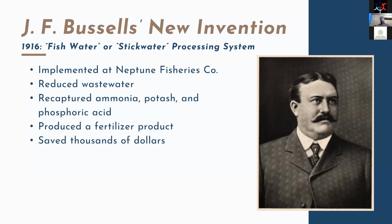Bustles figures out how to filter and evaporate this nasty stick water, and recapture the ammonia, potash, and phosphoric acid into this cake-like material, which could then be used in fertilizer products. By doing this, he's saving a lot of money and increasing his profits by 10%, all the while cutting down on this nasty pollution that the locals hate. And this process didn't get used in Carteret County until the late 1940s. So 30 years passed before this process, which was developed in the Southport area, made its way to Carteret.